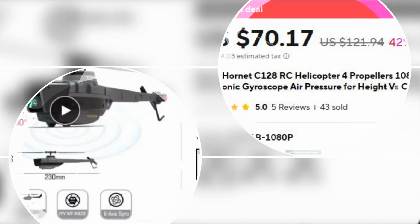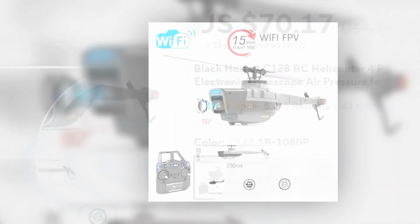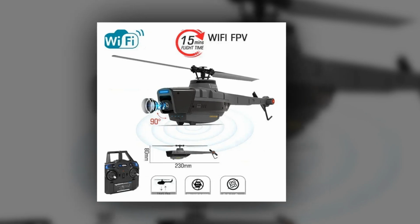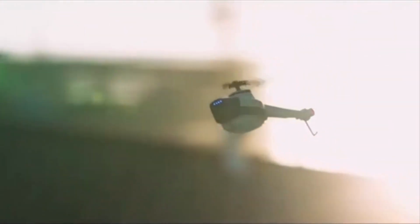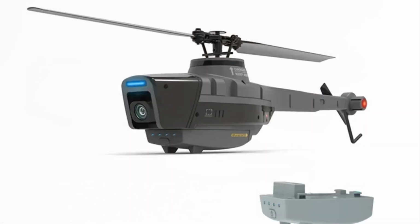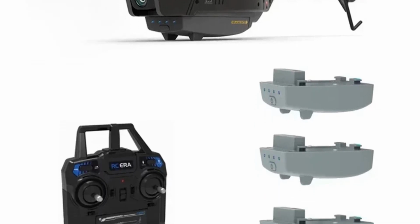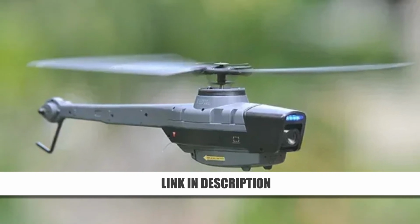Number 5, Black Hornet C128 with 1080p camera. The Black Hornet C128 is perfect for beginners and casual flyers who want more than just flying fun. Equipped with a 6-axis gyroscope for steady flight and a 1080p camera for clear aerial shots, this model balances functionality with ease. It also features barometer-based altitude hold and up to 15 minutes of flight per charge. Stylish, stable, and packed with features, it's a solid entry into RC helicopter photography.